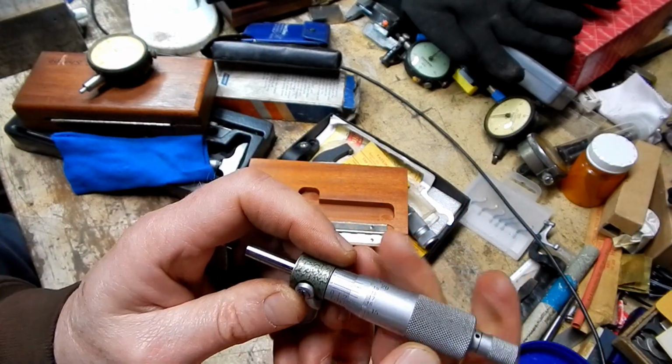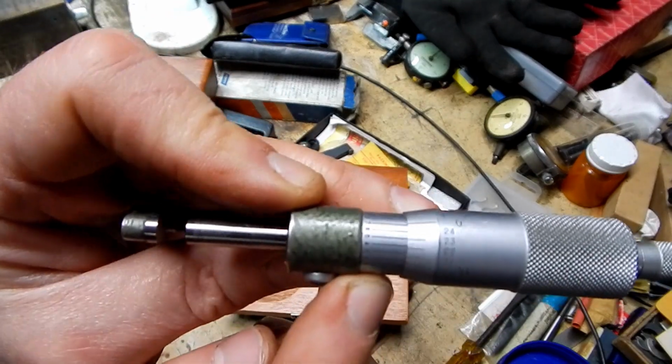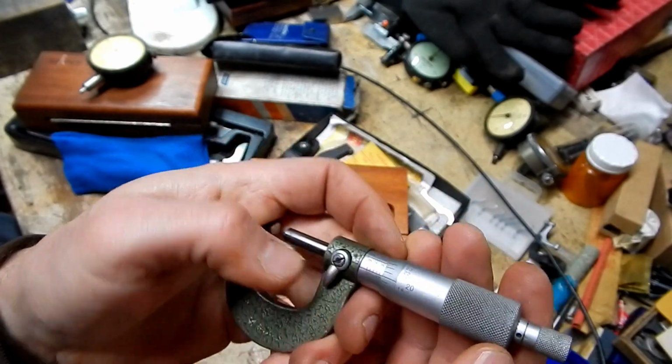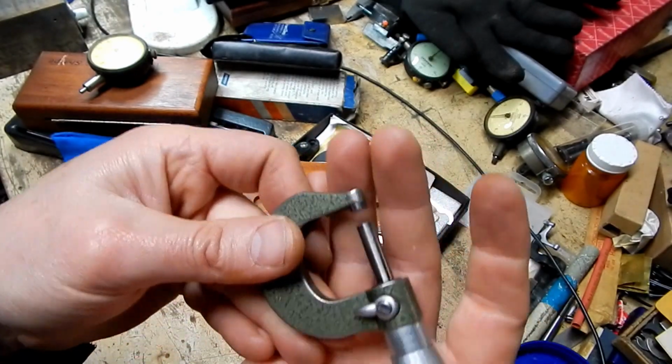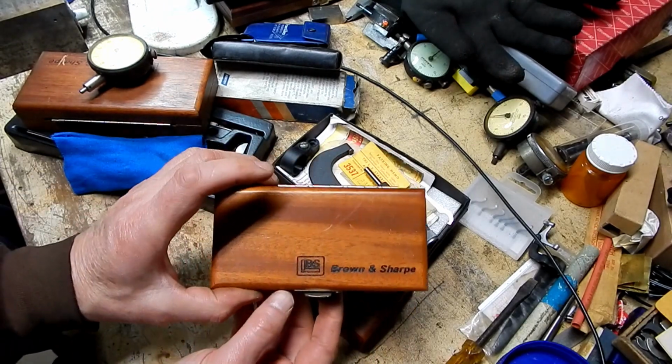The lock works. It's a tenths, 0.0001 resolution micrometer. Ratchet thimble, carbide faces. This is a nice little micrometer. It's in the wrong box. Try and turn that into some money.